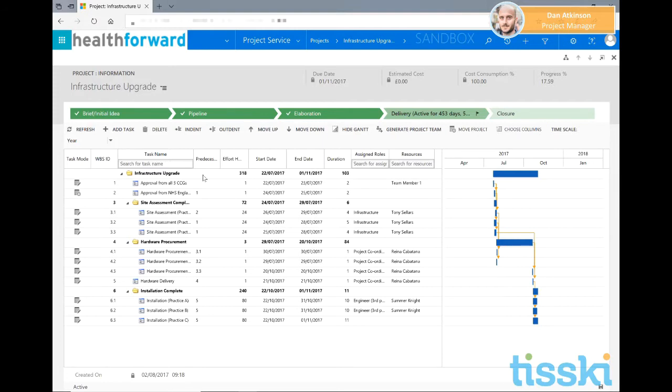And for each of those tasks we can manage the estimate of effort to deliver that, start and end dates, durations for that particular task, any dependencies or predecessor tasks that need to be managed, as well as the project role that is required to deliver that task. We can see there we've got a number of different roles assigned to the individual tasks. We have infrastructure engineers, project coordinators, and then third-party engineers who'll be carrying out site assessments, hardware procurement and installations.